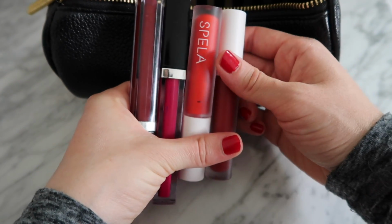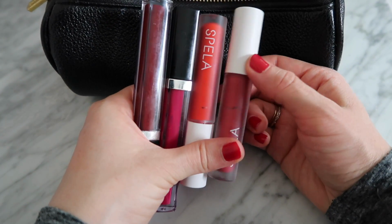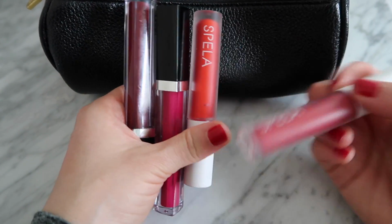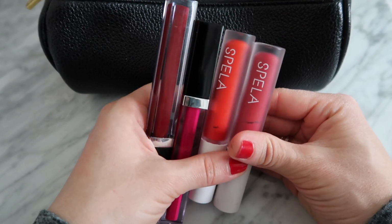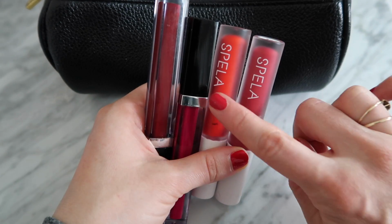I think I have 4 in here. 2 by Spella. I've been talking about these a lot recently. I swatched these in several recent videos, my most recent vlog, I think my most recent favorites video. So this is Jet Set, Tinder.